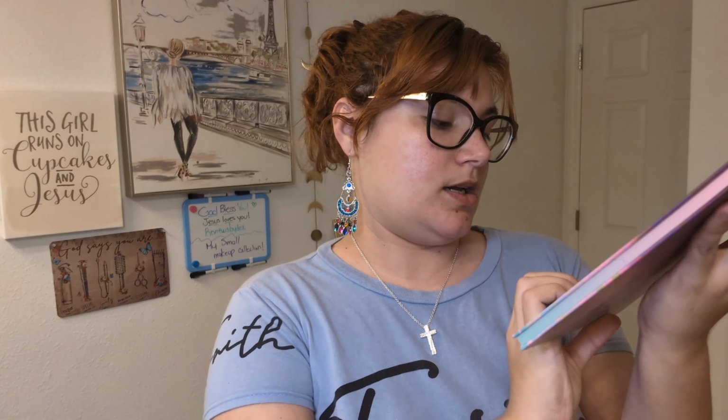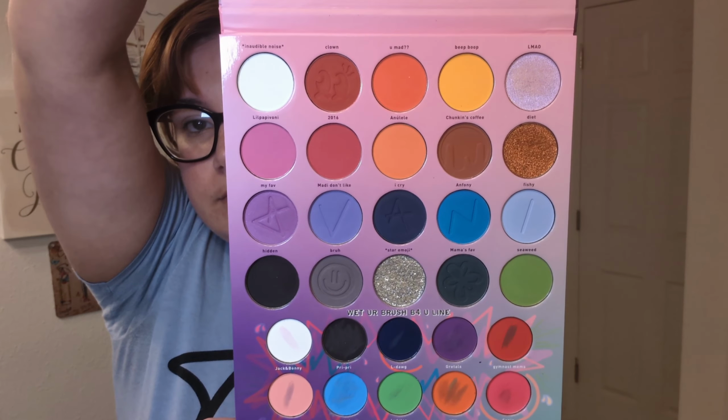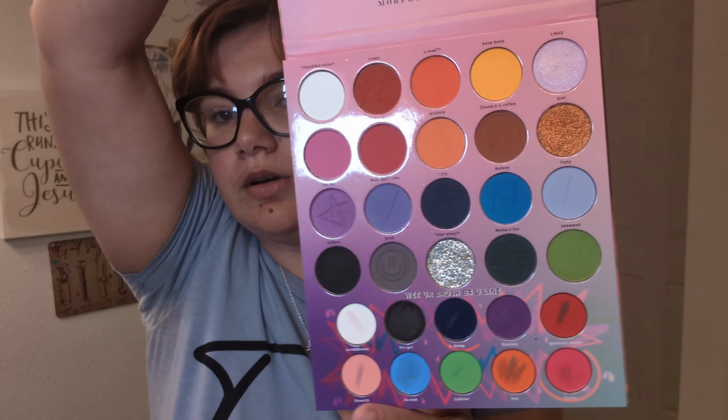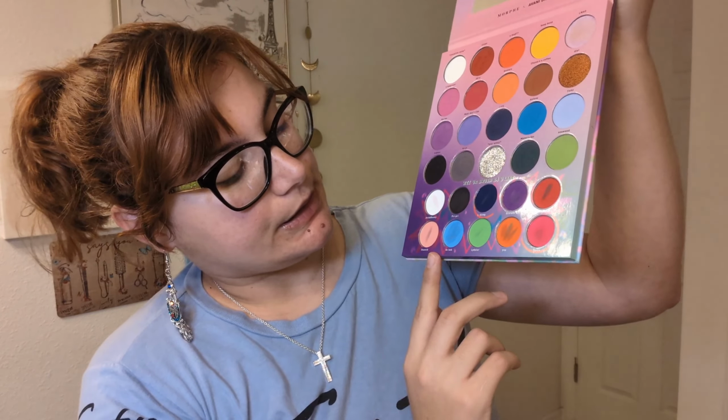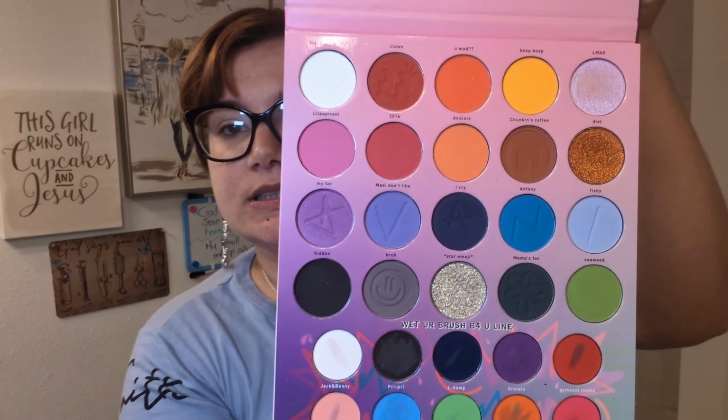Okay, then I have this palette, and this is the Avani Gregg times Morphe for the Babs palette. I only got this palette because of this. Like, the coloring, it's so beautiful. But don't use it because of that, you know? That's supposed to be eyeliner, and no. So, this palette, I don't know what to do with it. Maybe give it to my niece or something, I don't know.